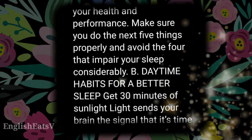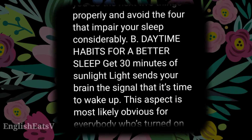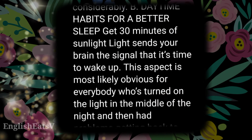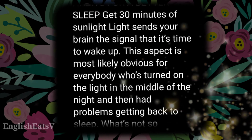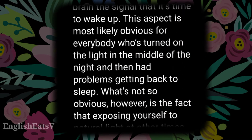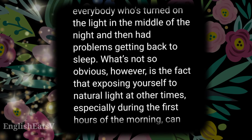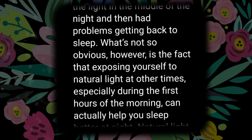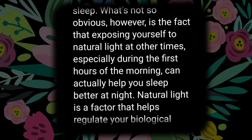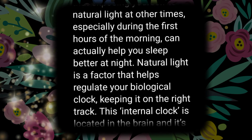Get 30 minutes of sunlight. Light sends your brain the signal that it's time to wake up. This aspect is most likely obvious for everybody who's turned on the light in the middle of the night and then had problems getting back to sleep. What's not so obvious, however, is the fact that exposing yourself to natural light at other times, especially during the first hours of the morning, can actually help you sleep better at night.